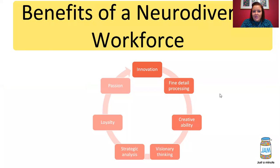So what are the benefits of a neurodiverse workforce? Quite often when we think about neurodiverse staff, we primarily focus on the things that they may struggle with, the things that they may find difficult, the things that they maybe can't do. And we don't focus enough on the benefits of having a neurodiverse workforce and what they can bring to your business or to your organization. And you'll see on the little diagram below some of those benefits, and these are just some.